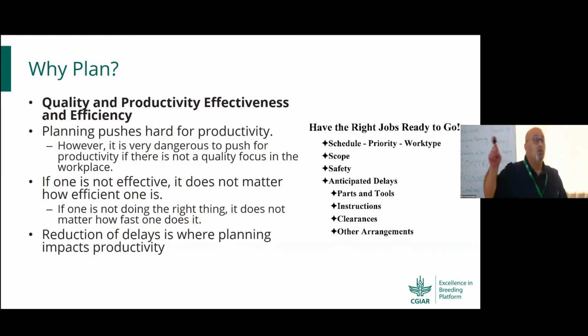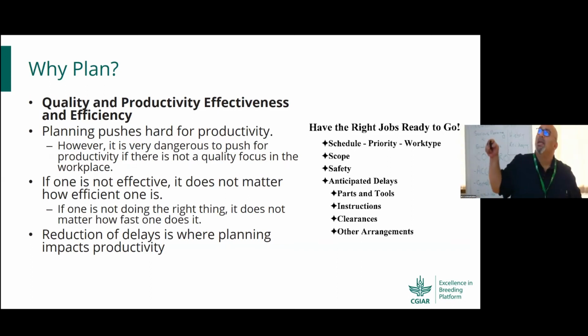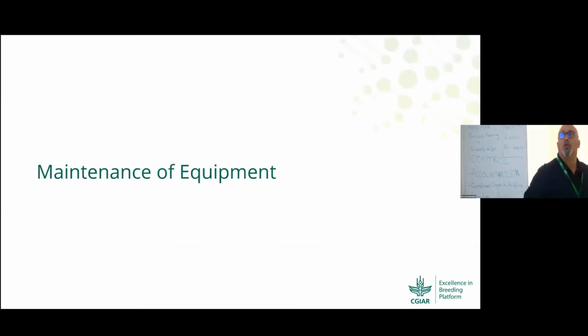I did not care to look at my machine and test my machine before I even go to the field, or even test it for its operation. So have the right job ready to go. Schedule, prioritize, identify the work type, clearly define the scope, make sure of the safety measures, and do that once more, and make sure that your employees or your staff understand the safety parameters, anticipated delays, parts and tools, instructions, and clearances, if you need to get certain clearances for the job.